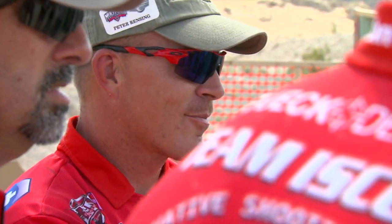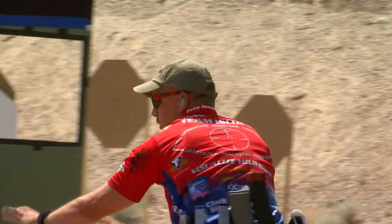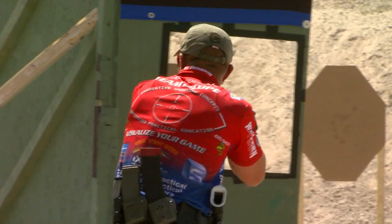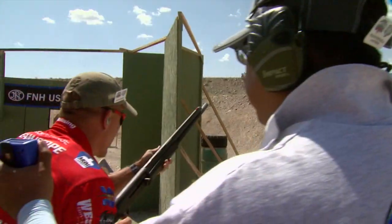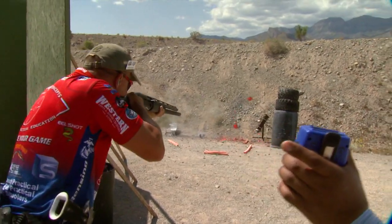Piatt Rensing is the stage designer. I still wanted to create a significant challenge for the MultiGun Nationals. You know, there's a lot of matches around the country with their own flavor, and I think if you're going to come here, I want to try to test you a little bit, maybe give you a little bit of rope to hang and see if you can pull it out. Piatt not only designed the stages for the match, he is also competing and facing the challenges he has created for the rest of the shooters.